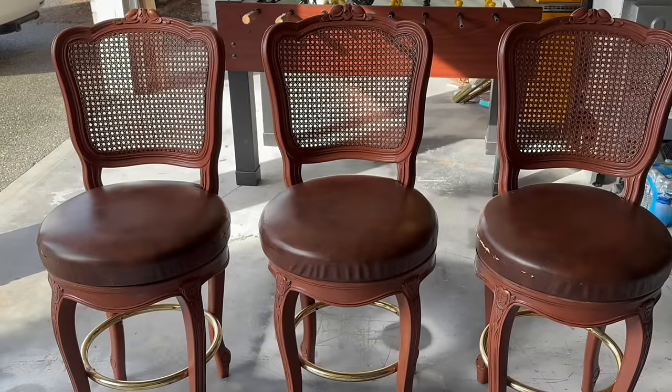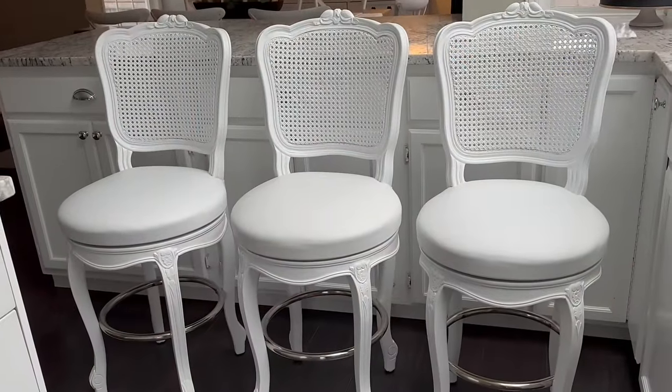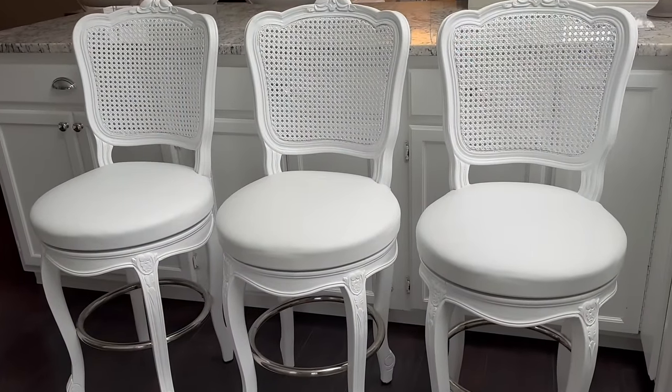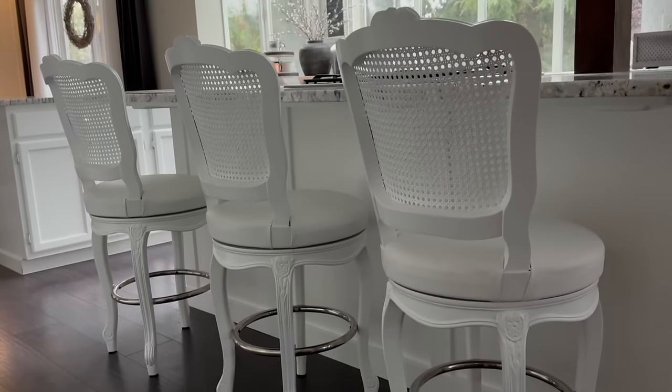Here's a look back at the before, and here's the after. A big thank you to my husband for all of his hard work in making these over. I think they turned out beautiful.